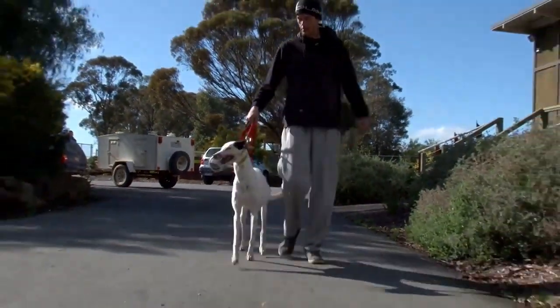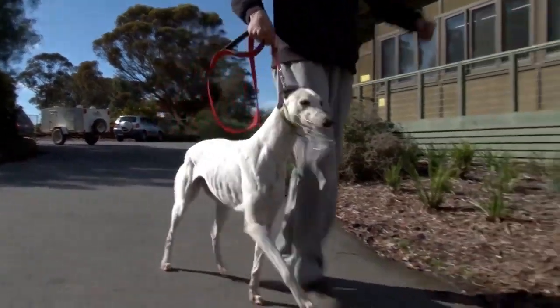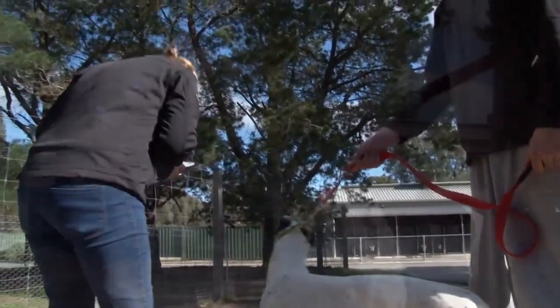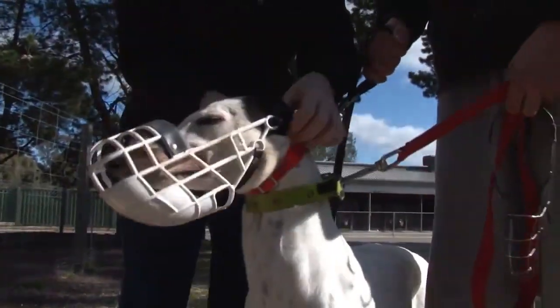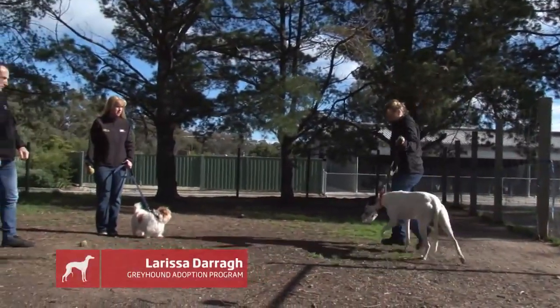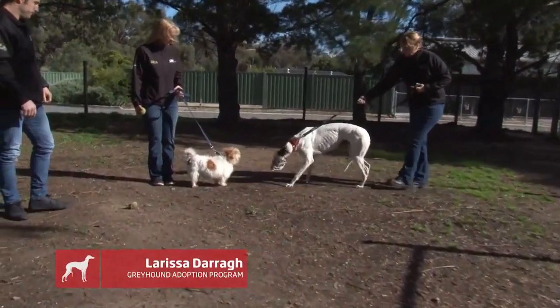Here's an example of a greyhound passing its gap assessment. So what we do, Andrew, is we just scan every dog to make sure it's the right greyhound. So we're fitting the plastic muzzle again because it's just a little bit safer when we're assessing than the wire muzzle. So Bonnie's a pretty little white and black dog.